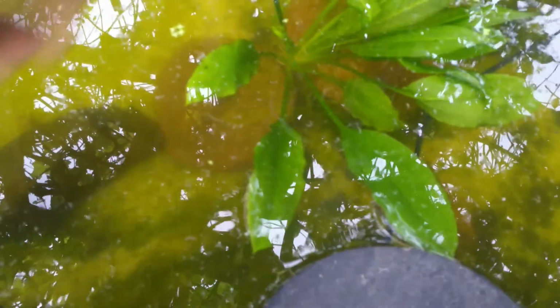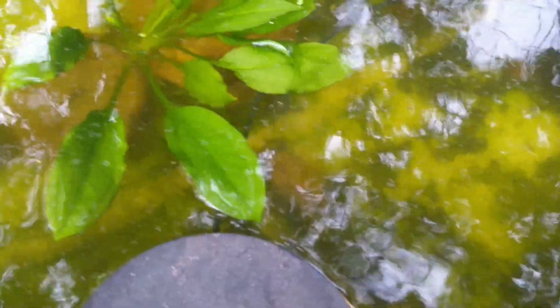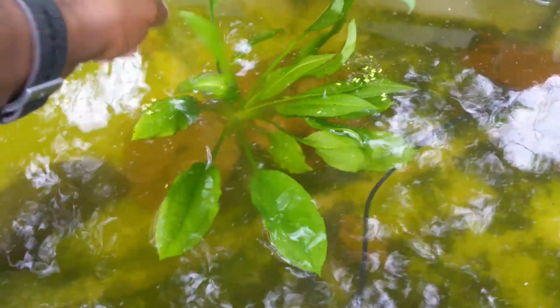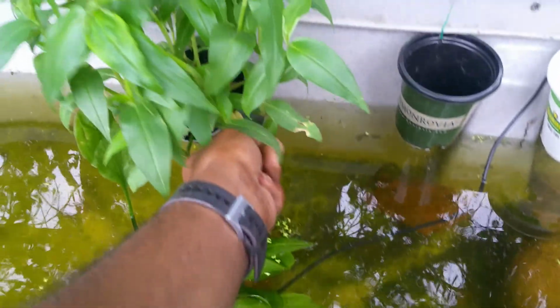I got my sword here, being a little submerged and a little out. You can see it's windy, everything's blowing here. I'm going to put the top back on. I got my little, I believe it is a morning glory. I'm not sure the name of this plant. I've had it in my yard for years. It just grows all over the place.